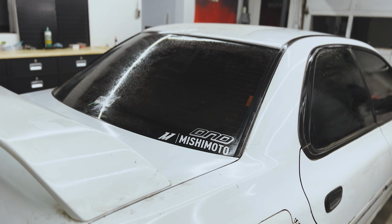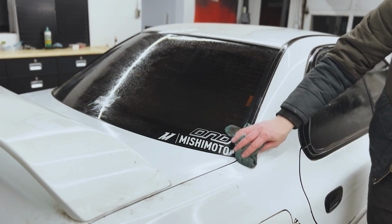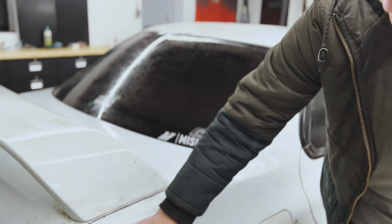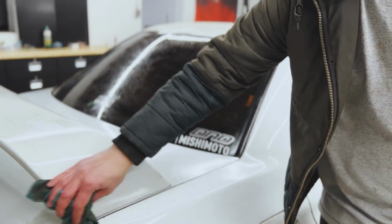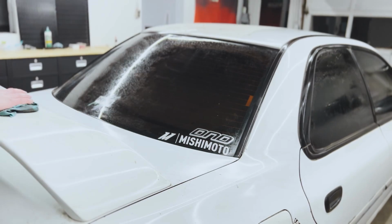This is the worst possible way to wipe down a car. Don't do this. This is horrible. But I literally don't care about this paint. The car is going to get repainted at some point. It's just so filthy. I want to be able to work on it without it dusting me out, you know?